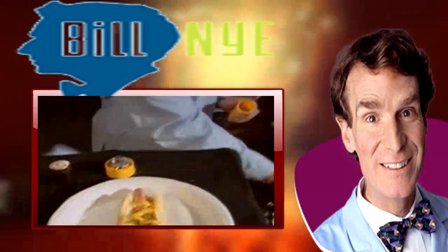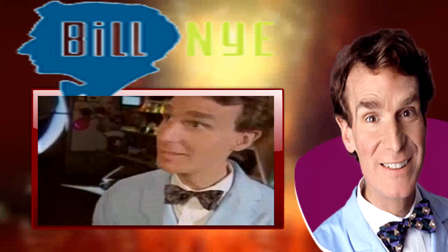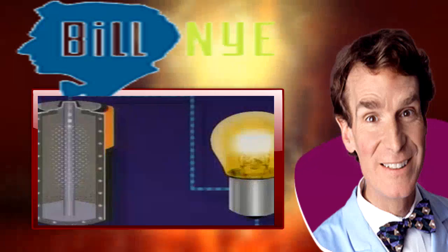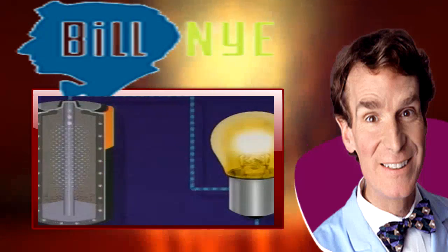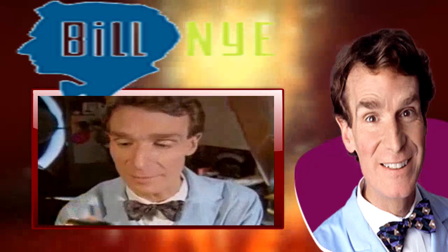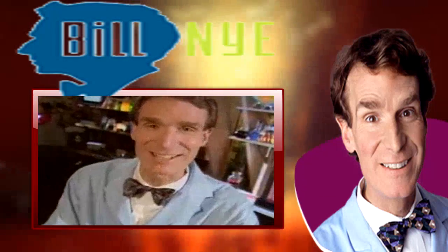Now, if you put a hot dog in a flashlight, nothing happens. That's because a hot dog doesn't have the right chemicals to make electricity flow. But a battery does. Those chemicals are what make electricity flow from one end of the battery to the other. When the chemicals are used up, the electricity stops and the battery's dead. But batteries are a good, compact source of energy. So are hot dogs.